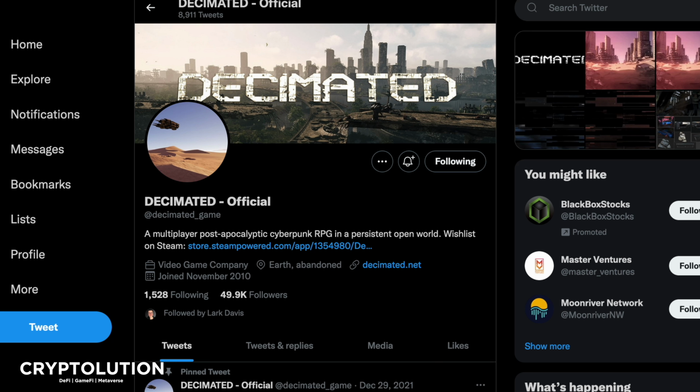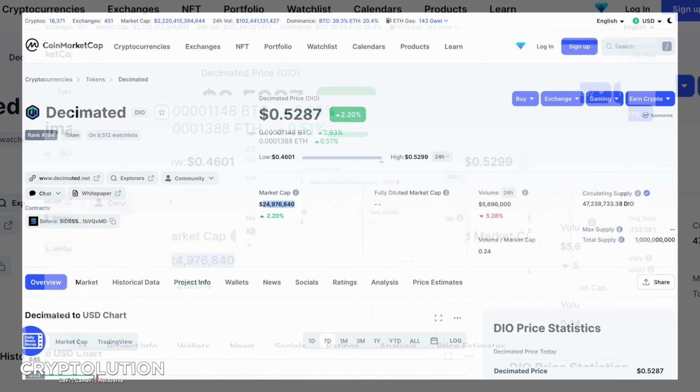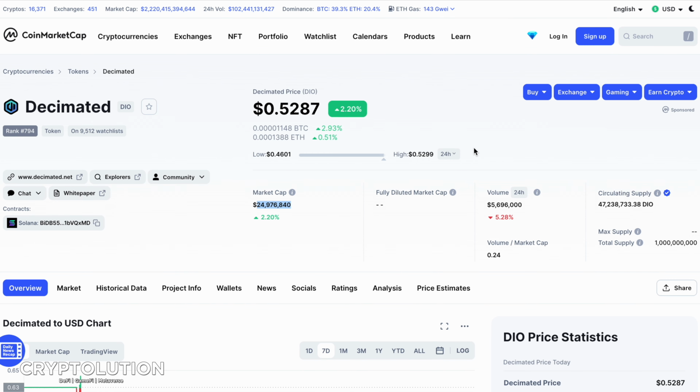So let us begin. We're going to look at CoinMarketCap because we want to see where Decimated stands right now. And right now it stands around 52 cents. And this morning, around 7 a.m. Pacific time, it was at 47 cents.